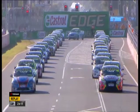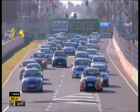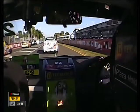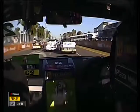Here's a replay of the start. Now, where did the start go wrong for Sideways Cedars? Just slow to jump. It looked like he got a good initial jump, but it was a secondary part of the start that Walton was better at, and a bit of contact there. So Cedars probably not too happy about that onboard here of Craig Dontis, who gets a good start.